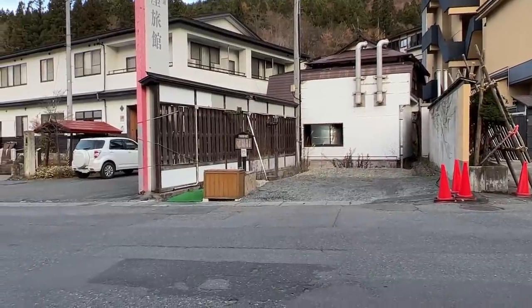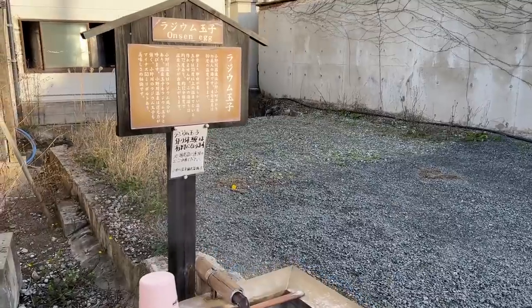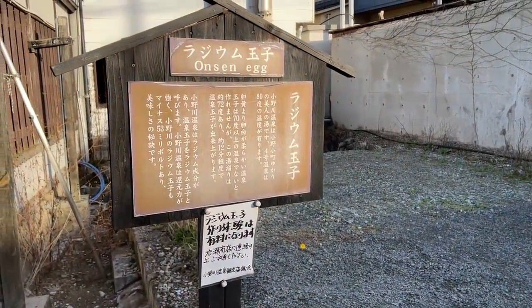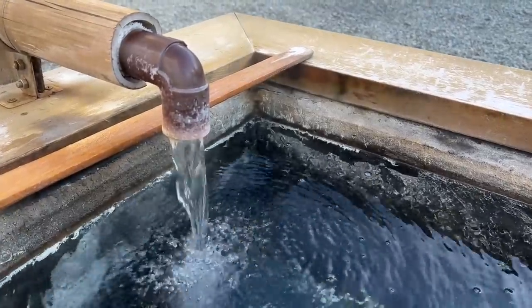Here. Yes. Onsen tamago. Here, onsen egg. Yes, onsen egg. This is the place where we can make our onsen eggs ourselves. Interesting. I've had onsen tamago before, but I never made it myself. Okay, I hope it's not too difficult.